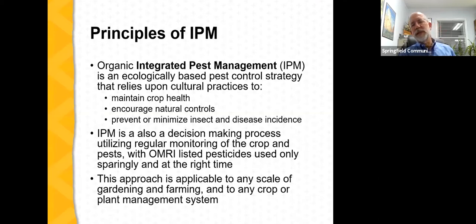And IPM is not just something that large scale farms practice. It's not just something that small scale farms practice. It's adaptable to scale of any size. And it's also a useful strategy in home gardens. So I encourage home gardeners to consider integrated pest management as well.